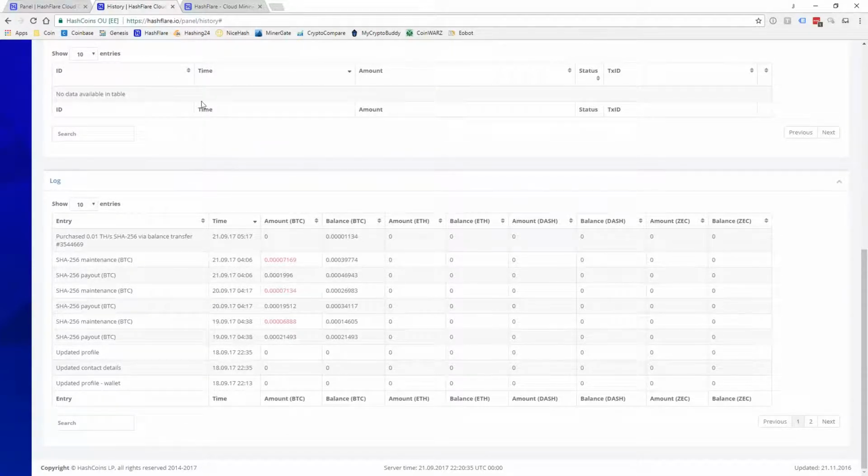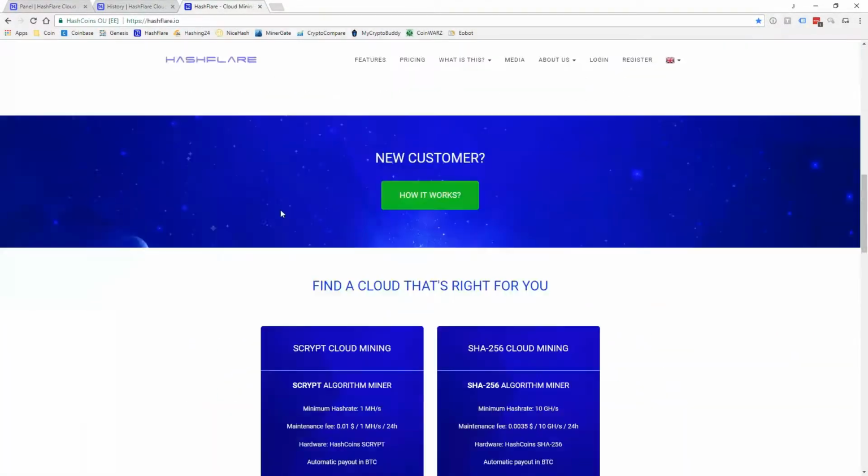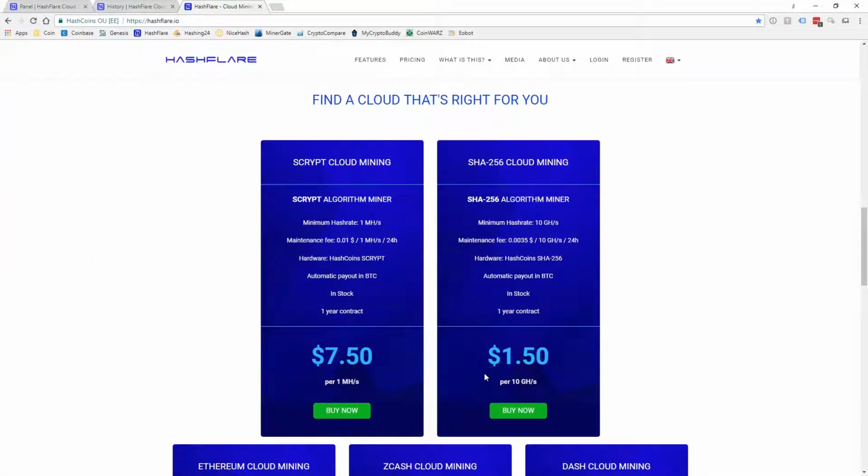So the interesting thing is, because Hashflare has these small price increments, as you can see here, we can buy 10 gigahash at a time instead of a big bundle where you have to buy $60 worth at a time. We're able to reinvest right away once we hit that $1.50 mark. And given the numbers that we had going backwards, I think that every 2 days roughly, we'll have another $1.50.